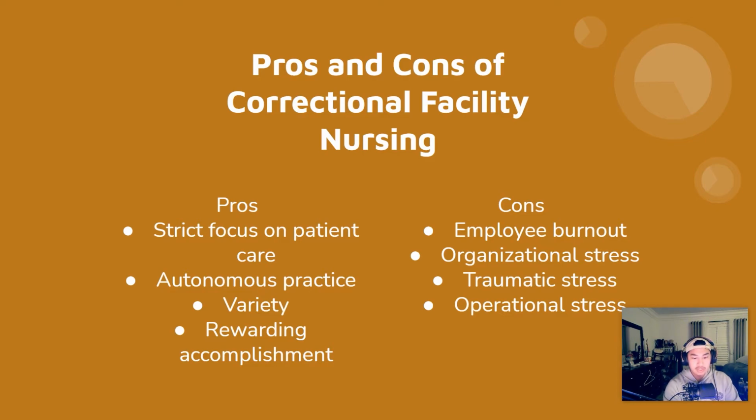Correctional facility nurses are encouraged to avoid forming a relationship with the inmates. This kind of approach allows the nurse to focus solely on the patient's condition at hand and the treatment options. Conversations must also be kept to a limit while being a correctional facility nurse to avoid biases and personal opinions that can affect the care of the client.